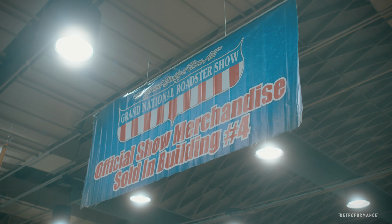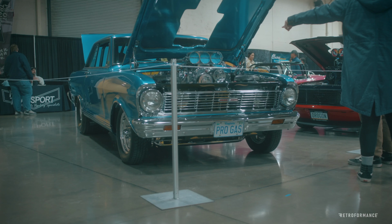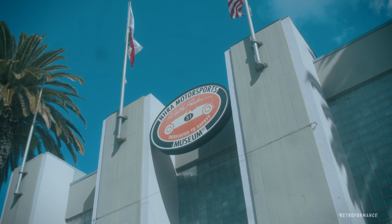What's up, everybody? We're at the 2024 Grand National Roadster Show in Pomona, California, and we're here with Rick Dobbertin, who's got his two featured builds, the '65 Nova and the J2000. We're in the beautiful NHRA Museum, getting an exclusive interview to dig into your past life building these cars and how these cars came to be.